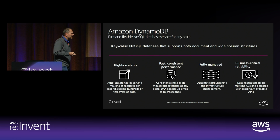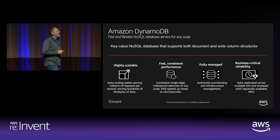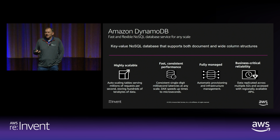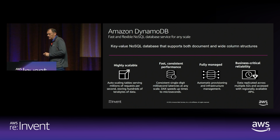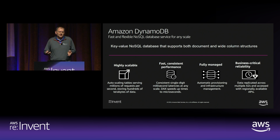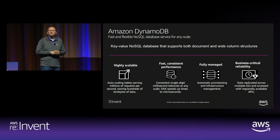If you look at Amazon DynamoDB, it is a wide column key value store. It supports both document and attributes and first class attributes. It's a highly scalable system. It's fully managed, and that's one of the things that is probably the biggest value point to Dynamo.